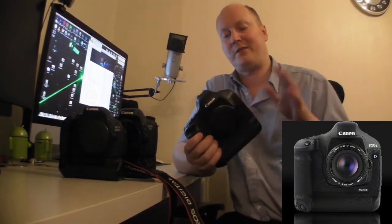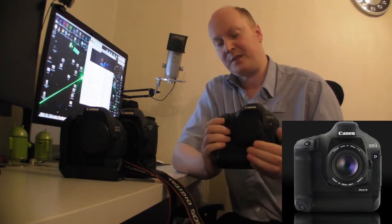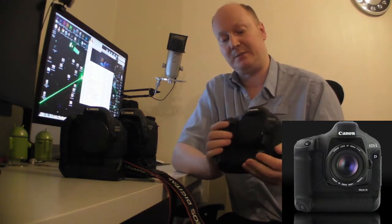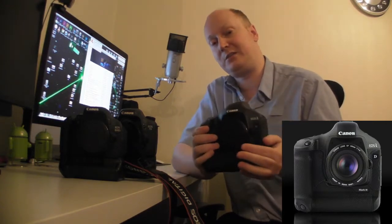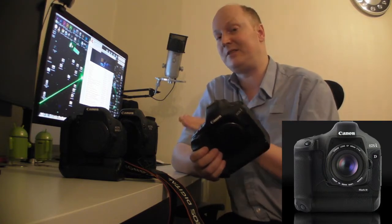Now I wanted to talk about this camera. You can pick this up between £500 and £600. This camera is the 1D Mark III. It's a 10 megapixel camera. It can do 10 frames per second. So in fact it's actually better than the 7D.